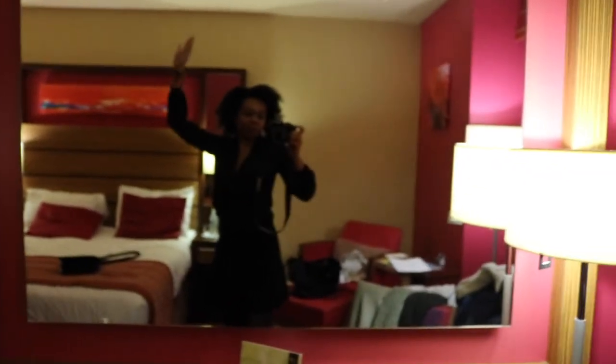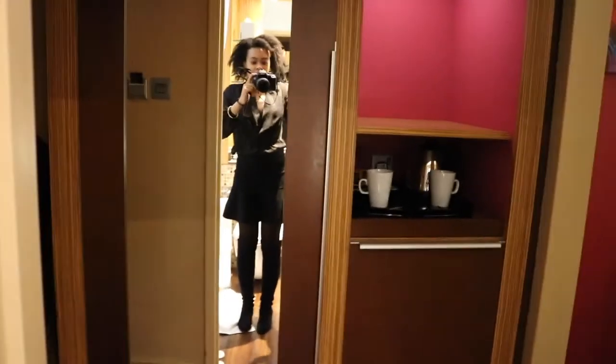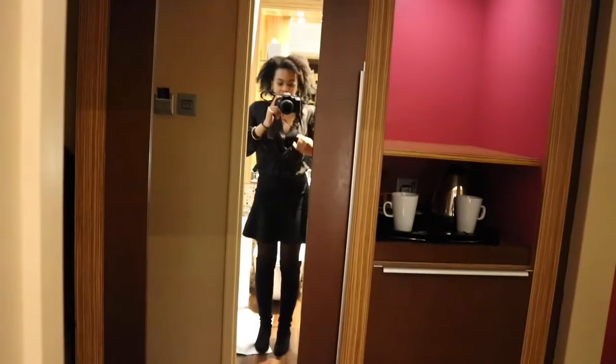We are back. Whoop, whoop. I never actually showed you properly what I was wearing. I can't show you here because it's quite... Oh, you can see. So, I'm wearing Stuart Weitzman boots, Zara mini skirt, ASOS top and Boohoo lace body.